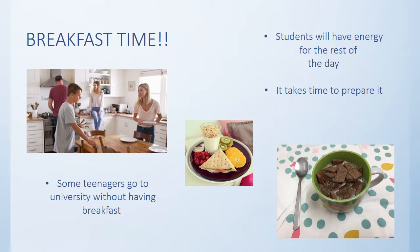Breakfast time is a very important moment in the routine of a college student because it's the moment when they get energy for the rest of the day. But there are some differences between the breakfast of people who live in a flat and of people who live with their parents, because the students who live with their parents almost always have their breakfast prepared by their own parents, so they don't have to take time to prepare it, and this gives them the opportunity to just have breakfast and then go to college.